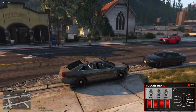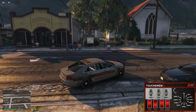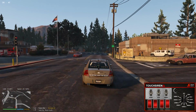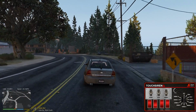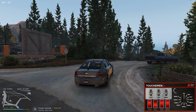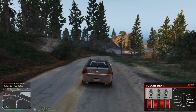I know I said I was going to try to keep this as first person as I could, but I was just doing traffic stop. Or not traffic stops. I wasn't even doing a traffic stop. I was doing a parking ticket. And got into a shootout. So, hey there. What's up, buddy? Alrighty. Down along the promenade we go, and that's going to be our Paleto Bay Patrol, I think.